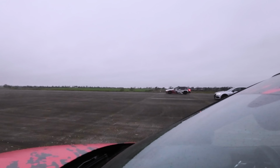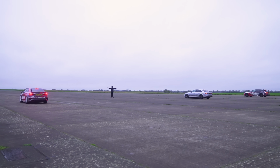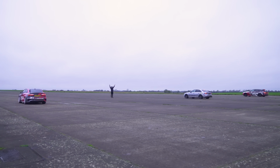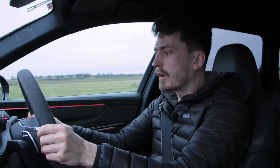Right, let me get this set up. This is performance launch control mode. It's working. Come on, have a good start. 3, 2, 1. It was a good start by everyone. Come on, my little beauty! Yes, S4. Bog, a bit of bog.